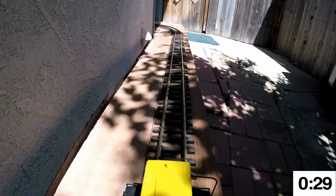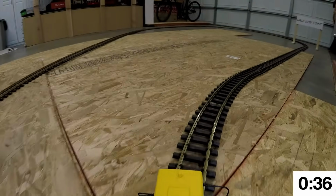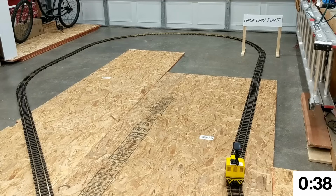This is a fairly inexpensive item as far as G-scale goes. $240 for one of these from trainworld.com, which is where I've bought almost all of my model train equipment.